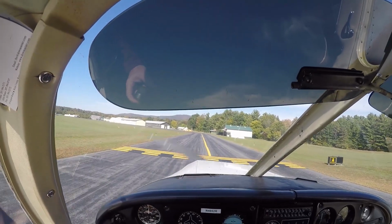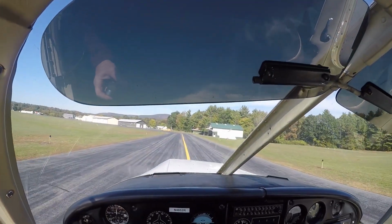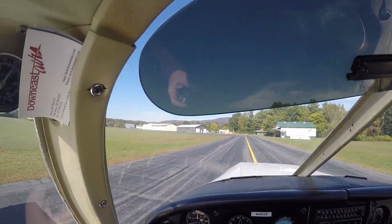You can let them know we're clear of all runways. Springfield traffic, Cherokee 52 Romeo clear of all runways. Springfield.